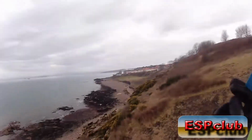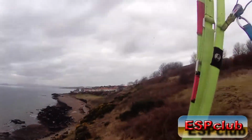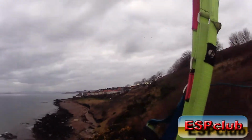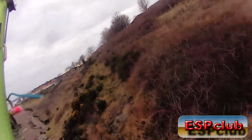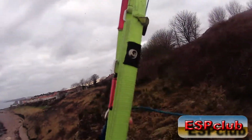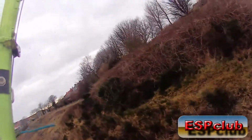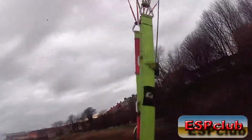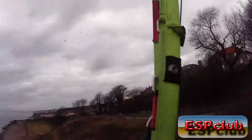Right. Bit lower than you ideally want. Checking the airspace, see if there's enough scoop here. Yeah, definitely less lift this time. Tip line, good 6 feet. Check, recheck the airspace, set her up.